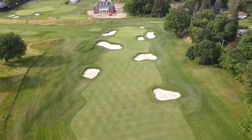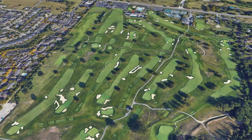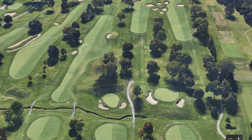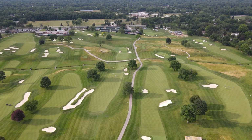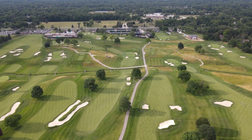To the fan who's never visited Inverness, though, the more stark changes can be viewed from the sky. I mean, they cleared out a ton of trees. Back in 2011, there were trees all over the property, but now it's wide open. You can see almost every hole from every hole.